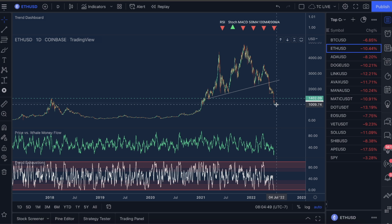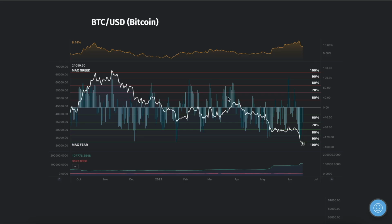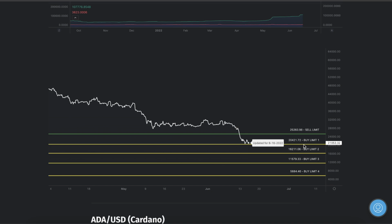So we're so close down here, guys, that if you get anywhere into these lower areas for any injections of money that you guys want to do or any scalping trades, use the risk management over here with the buy limits, and you guys are going to be kept safe.